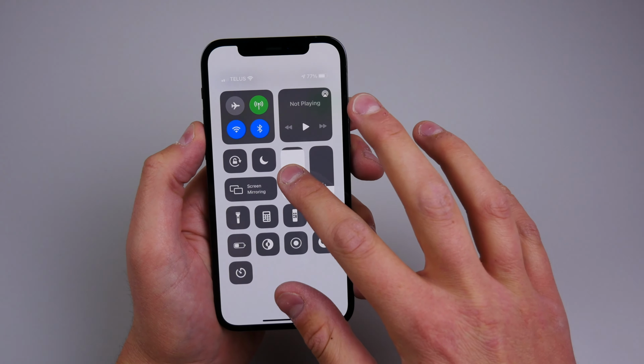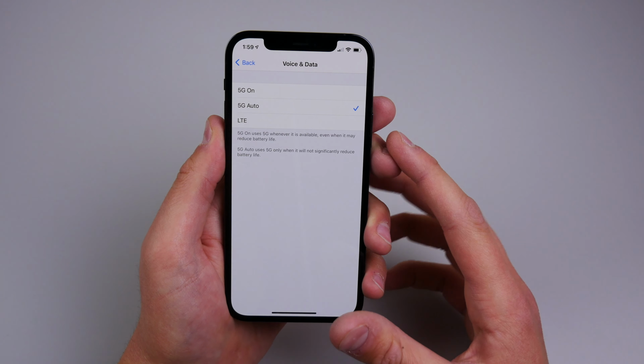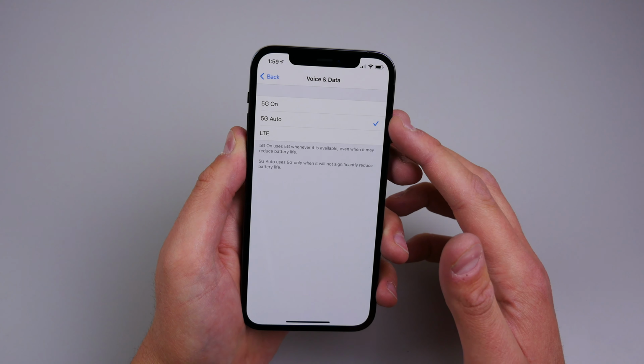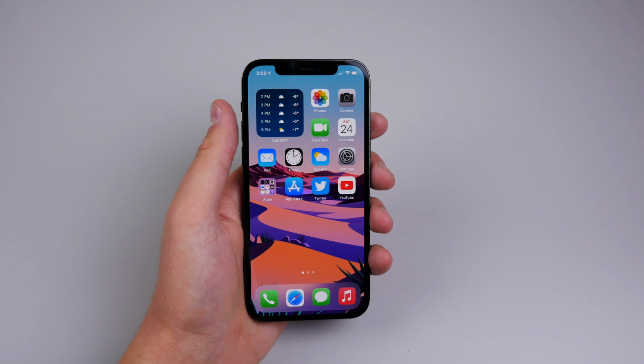If you go into settings and go into cellular settings, there's an option here for 5G auto. Let me turn the brightness down a little bit. I'd recommend keeping this on 5G auto, because with my testing when I just left 5G on, the phone would get so hot, almost like this thing is a stove, and the battery would just drain relentlessly. So I would recommend keeping 5G auto turned on, or just go down to LTE if your battery is being drained fast.